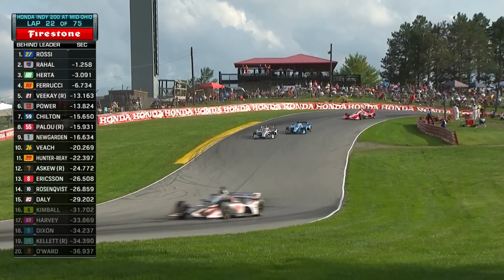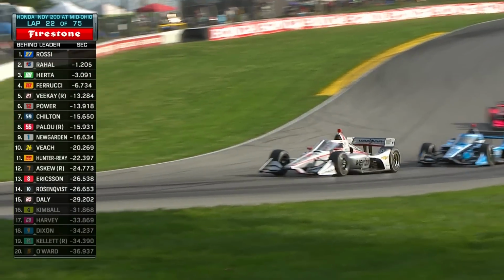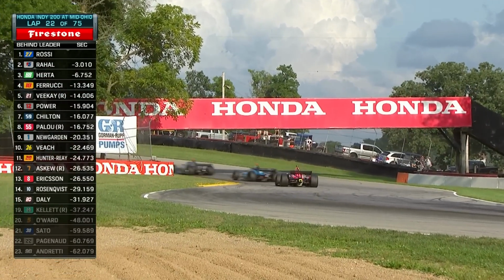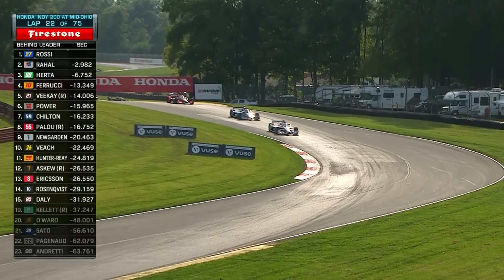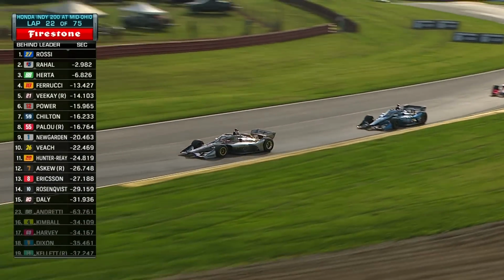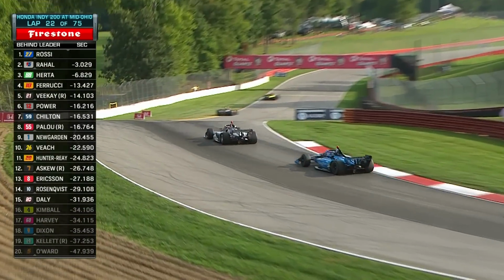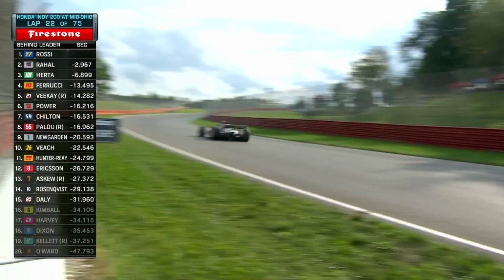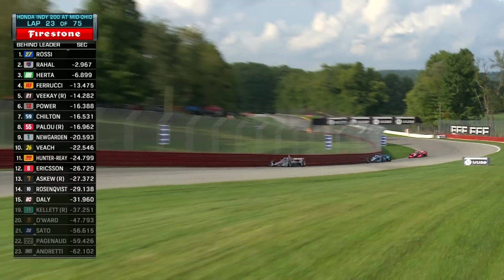Can't say that across the scope of the 2020 season a whole lot for Will. But at this track specifically, his record has been amazing. He's raced here 11 times. 8 of those 11 have been in the top 5, most of them on the podium. But as Kelly mentioned right at the top of the broadcast, a victory here at Mid-Ohio is one of the few tracks where a victory has eluded him.